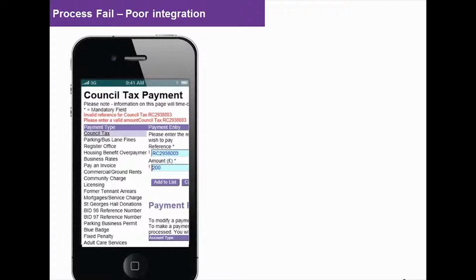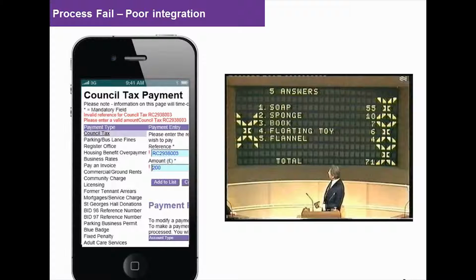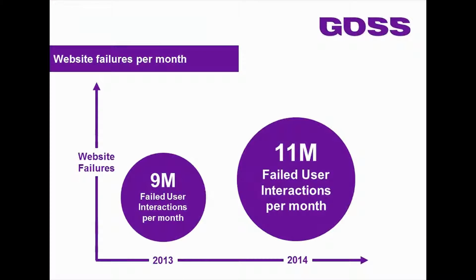And it doesn't display on a mobile device. You can't see all the information you need. So all in all, that's a big fat fail for that process. And people are going to ring up and/or come in, a more costly interaction.